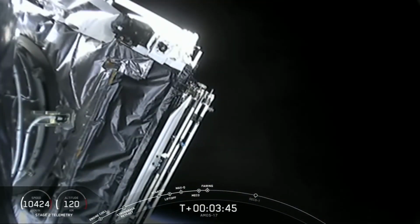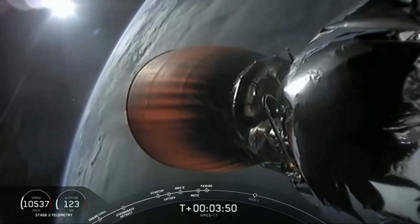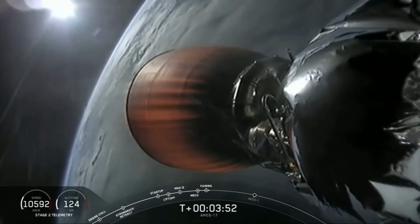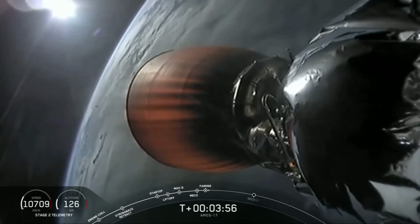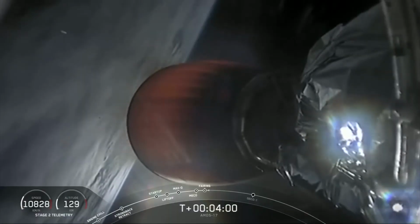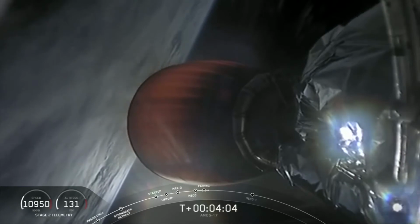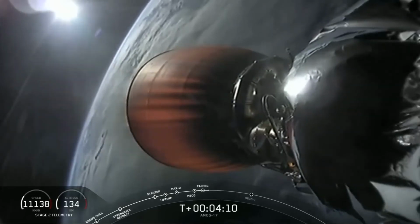Acquisition of signal Bermuda. Nice view in the late afternoon. Sun shining on the payload fairing. The second stage has separated the payload fairing around the AMOS 17 spacecraft as we're now in the vacuum of space. Right now, Merlin vacuum engine continues to be on power. Trajectory looks good. Stage 2 is right in the middle of the predicted path. Avionics reports their systems are nominal.